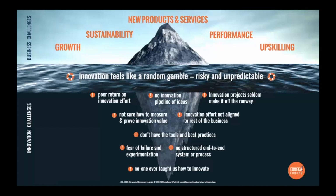And the problem is, as it says on the surface there, innovation feels like a random gamble. It feels so risky and unpredictable and difficult to do. And yet, if we don't innovate, how are we ever going to hit these targets?